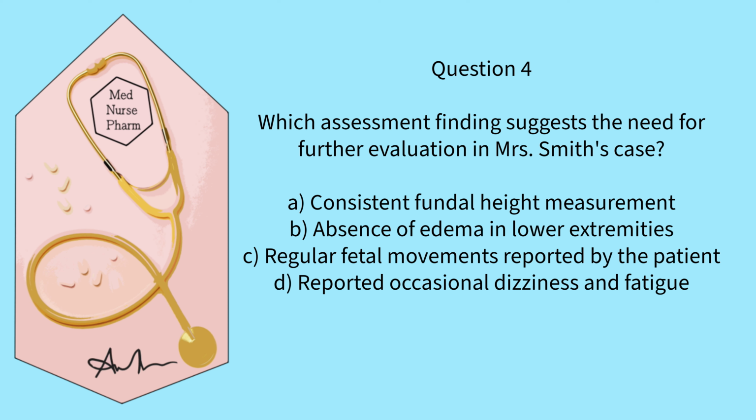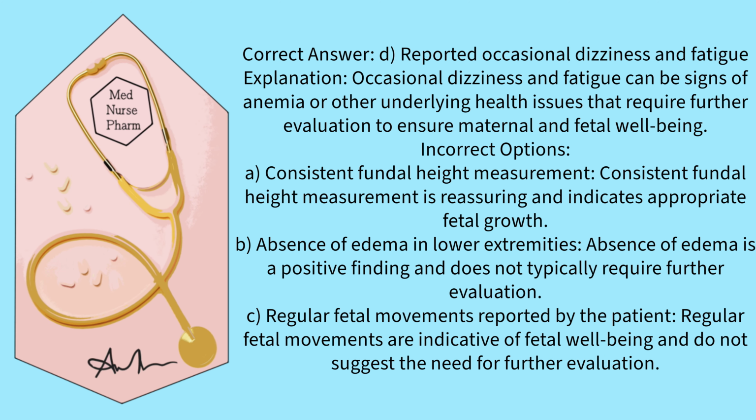Question 4. Which assessment findings suggest the need for further evaluation in Mrs. Smith's case? A, consistent fundal height measurement; B, absence of edema in lower extremities; C, regular fetal movements reported by the patient; D, reported occasional dizziness and fatigue. Pause the video and select your answer. If you chose option D, you are correct. Reported occasional dizziness and fatigue. Occasional dizziness and fatigue can be signs of anemia or other underlying health issues that require further evaluation to ensure maternal and fetal well being.